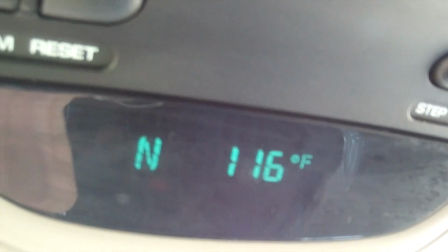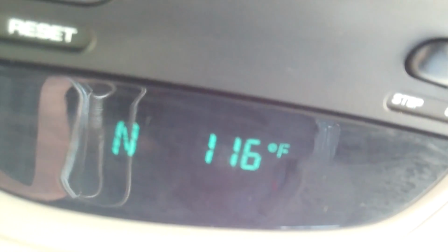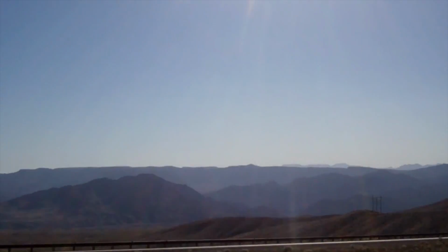It's about 3:30 and the temperatures have really skyrocketed today. Right now I'm at the hottest point I've ever been outside of being in a sauna. So yeah, it's pretty hot today. It's 116 degrees right now. 116 degrees. Feels like a desert out here. But our trip is not quite over.